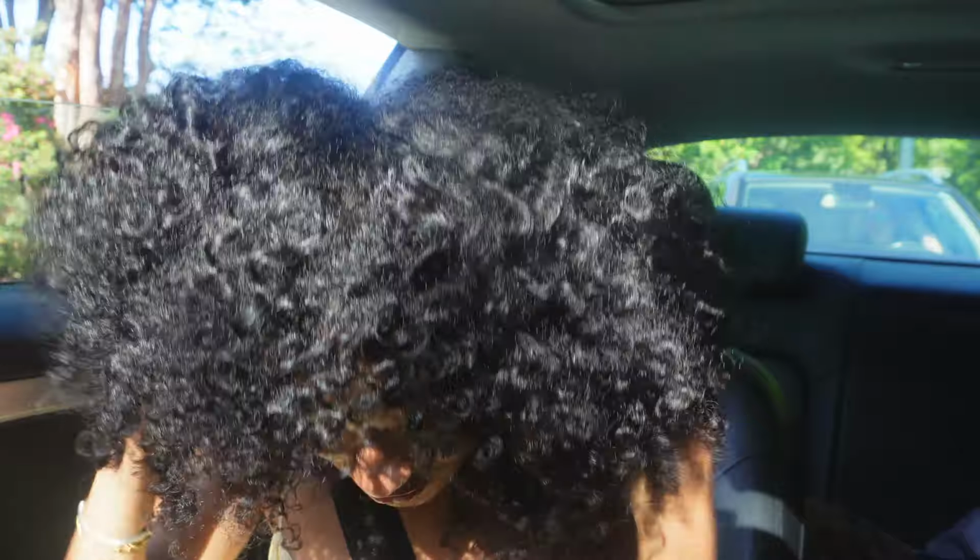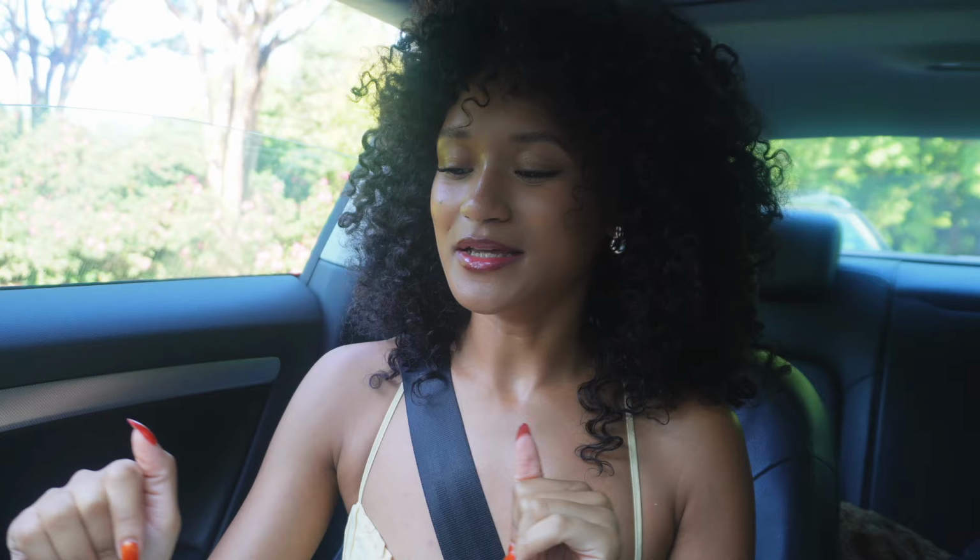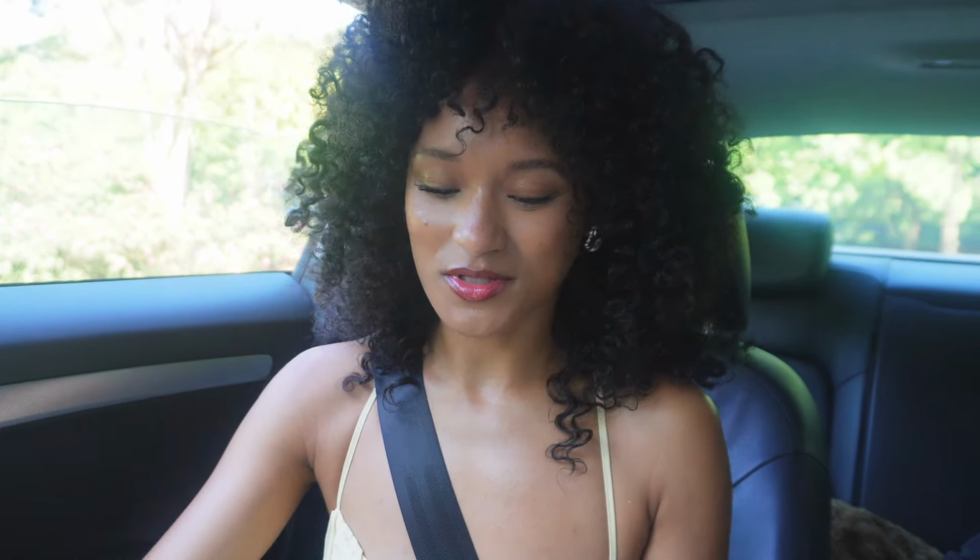But I feel like I look really 70s today because I thought it was just my hair, really, because it's the fro and the cowboy boots. But then he was like, nah, the dress makes you look very 70s too. But it's okay. I think it's a vibe.